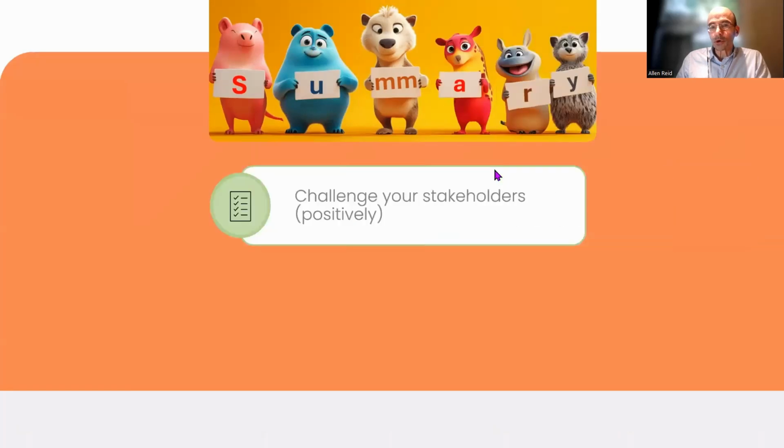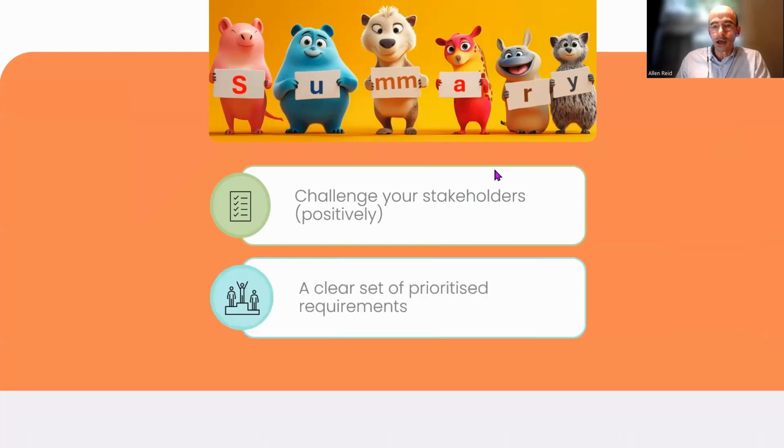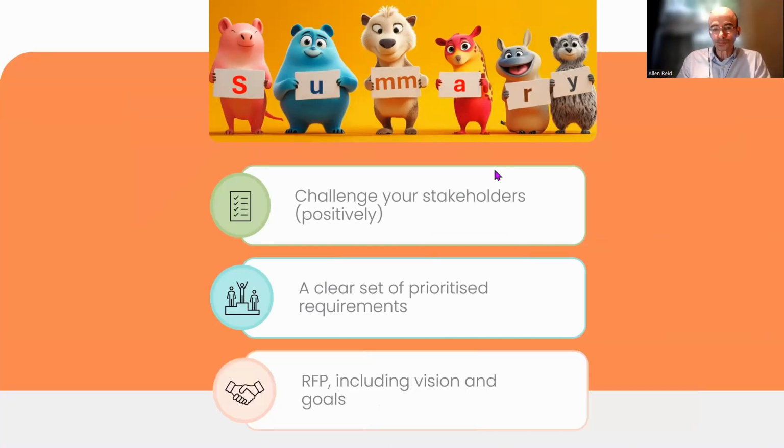Okay, so just to summarize some of that, challenging your stakeholders we find to be very, very important. It's not a passive process, thinking about ambitions as well as what people are doing right now. Do not let them just moan about the current systems. It's utterly irrelevant and not going to help you define what you want next. You need a clear set of prioritized requirements, so be strict with people. If everything's top priority, then nothing's top priority. You've got to be realistic about what you must have, particularly if your budgets are tight, what must be delivered in the first phase and what could wait a bit longer. And then your RFP isn't just a shopping list. It's got to set out your goals for your organization and your ambitions for the project.